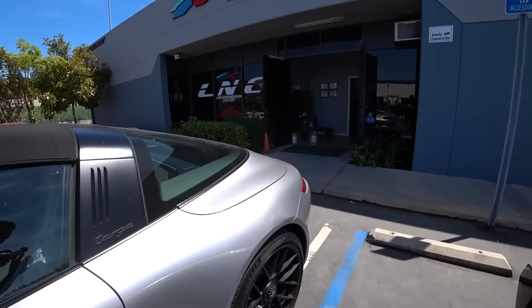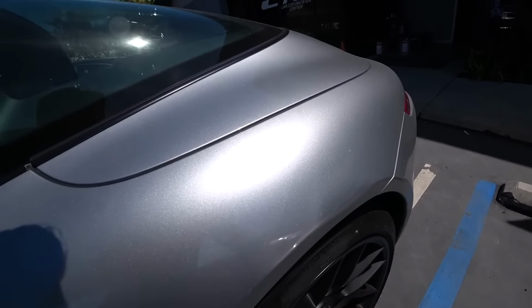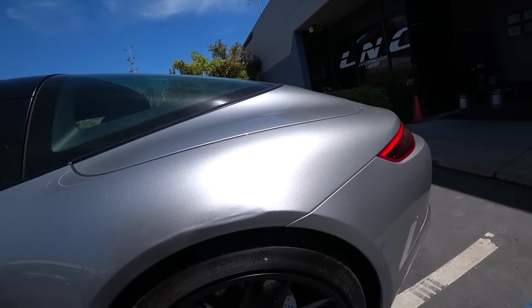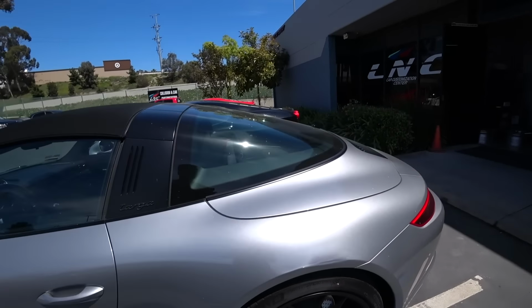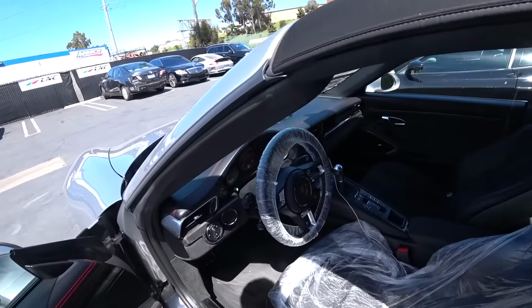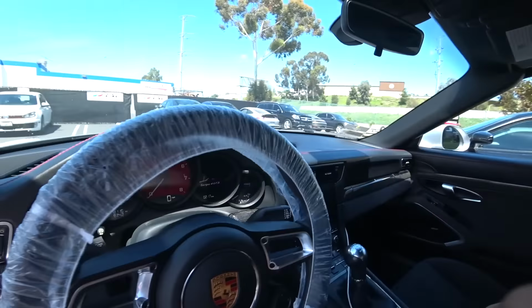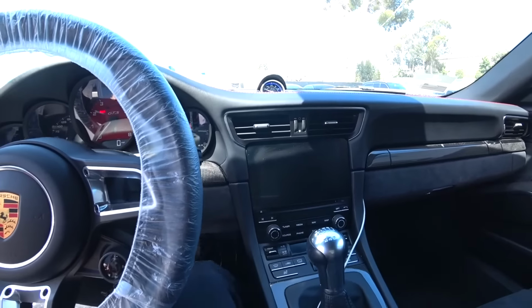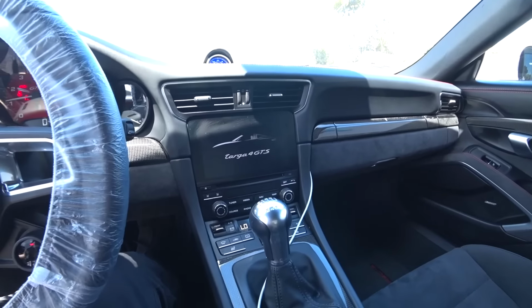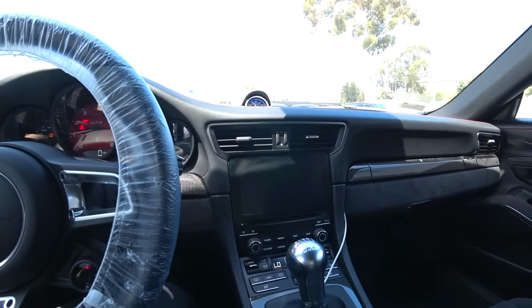Here's the damage. Yeah, that sucks, but it is what it is. I have to just do a quick repair on it. And this is a special one too. This is a manual. So those are super rare. Not rare, but they cost more money than the PDK, I believe.